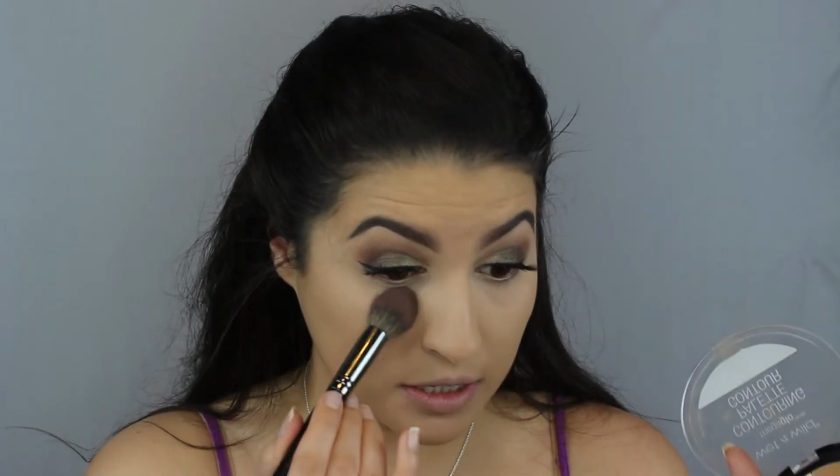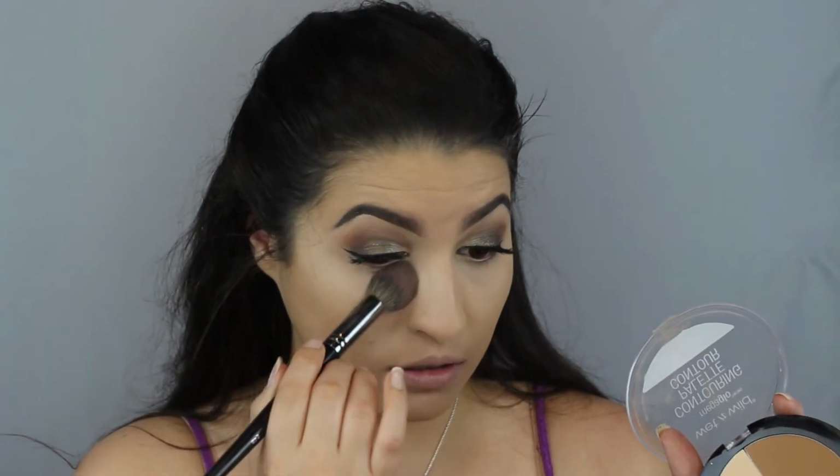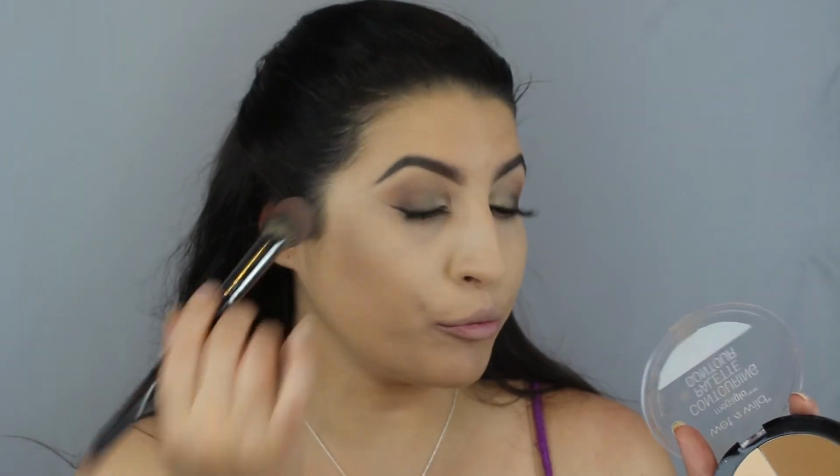Now with the Wet n Wild contouring palette, I love this. I used to use this so much. Look, I even hit pan on this color. With this lighter color right here, I'm just gonna tap it on the under eye just to give it a little extra brightness. Just a little oomph.